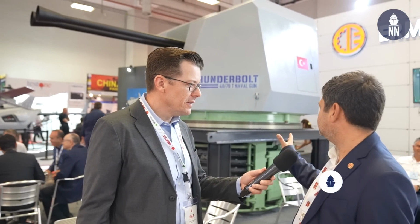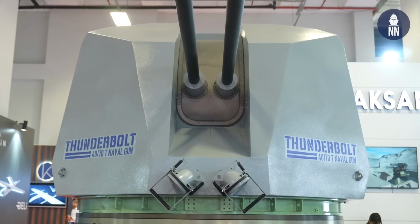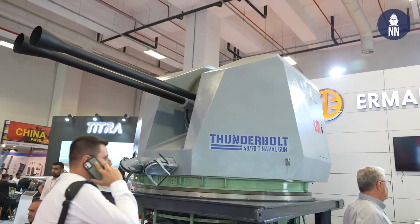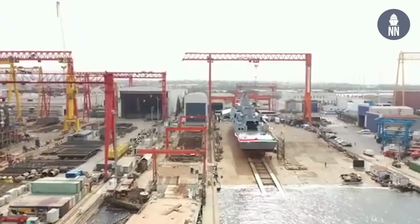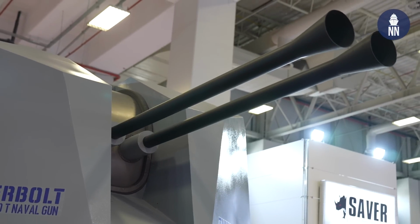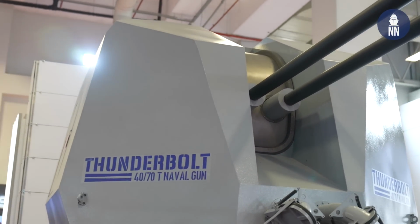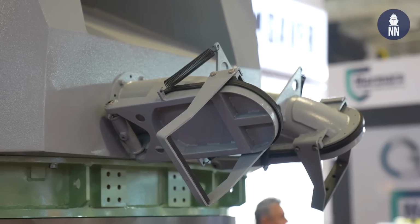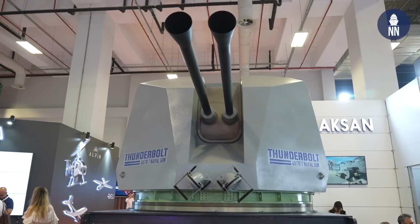Yes, this is a Thunderbolt naval gun for the Turkish Navy. First, we agreed with the Turkish defense industry, before we produced a 76 millimeter prototype. Now this is our 40 millimeter naval gun for the Turkish Milgem ships, and we just signed the contract for the prototype. At the end of this year we will make fire tests with the Turkish defense, and we hope to get approval by the middle of next year. Then we will start mass production.